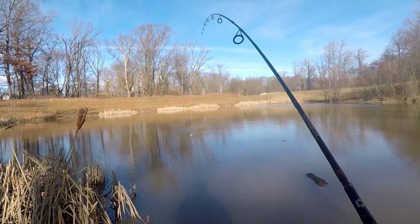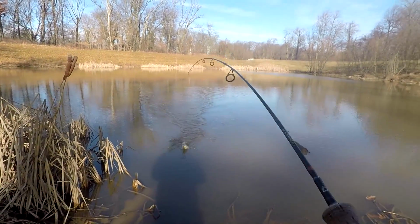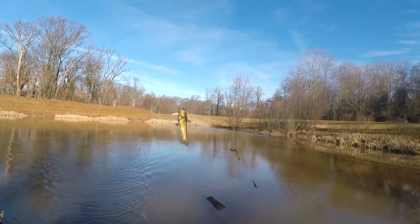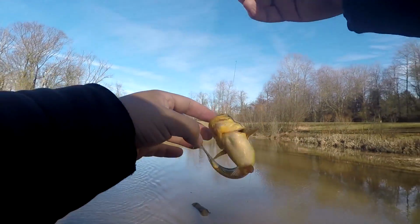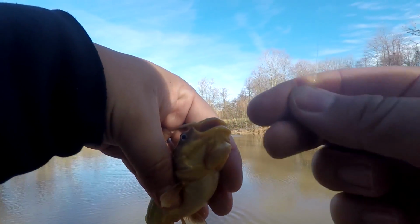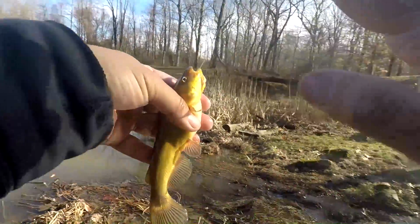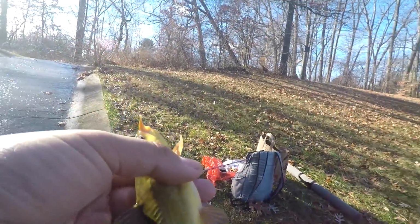See, it's another little bowhead. I can't believe it. This is crazy. We have found like the lost land of the bowheads. Yeah, time for bigger hooks, definitely, because this one again got gut hooked, and this is not good. No bueno. I can't believe this.